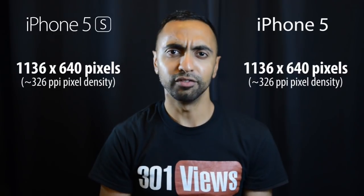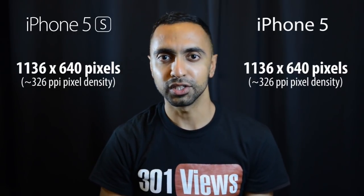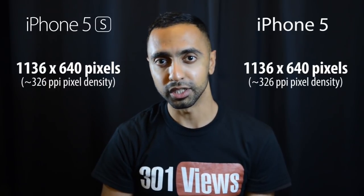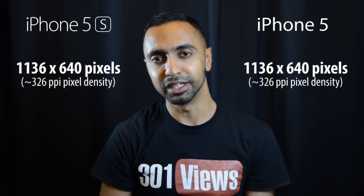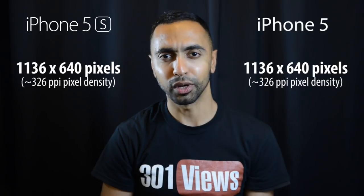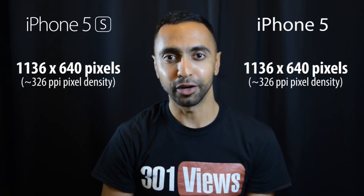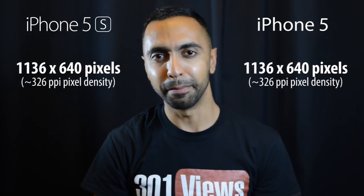I do understand why they've done this, and that's to keep the apps consistent so that developers are not going to have to update the apps for a new resolution straight away. But still, not having that upgrade, especially when there's lots of 1080p phones out there on the Android side, it just seems a little bit backwards to me.